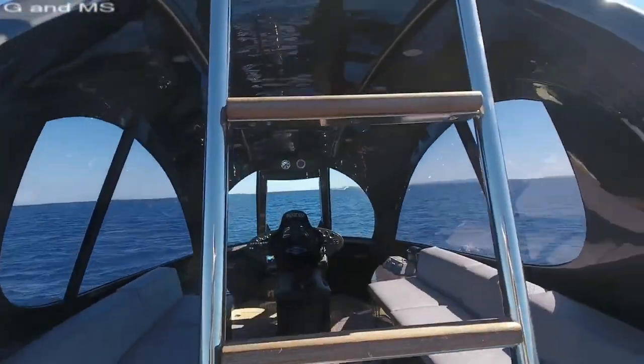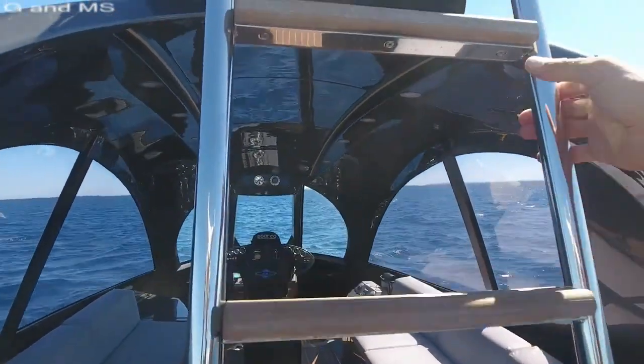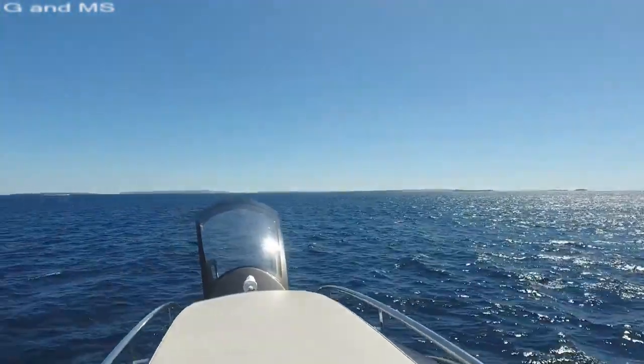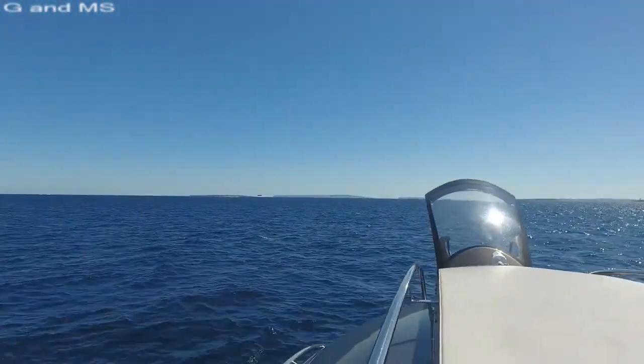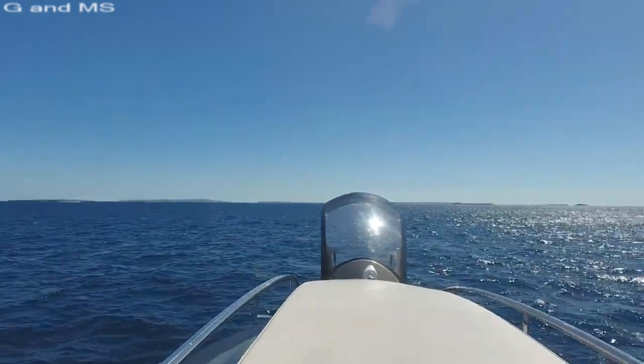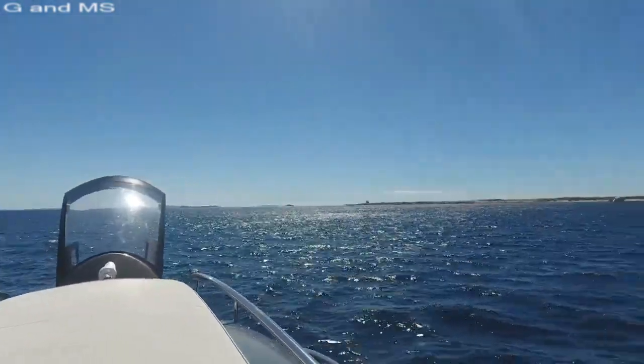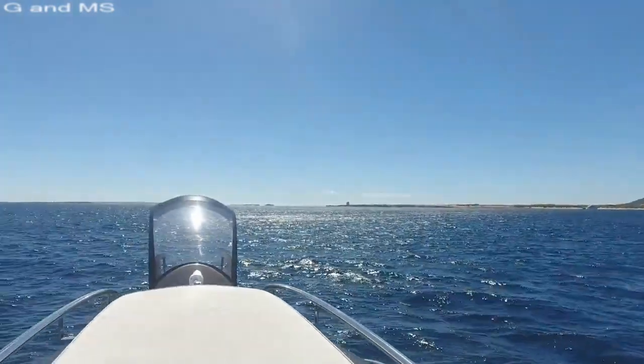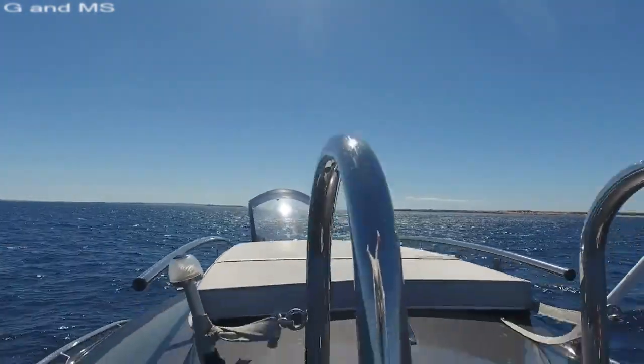Instead of the twin Yanmar engines, there's also the option to install a triple electric engine setup with 450 kilowatts of electric power. With this configuration, the boat has the possibility to sail, dock and maneuver in full electric mode with speeds up to 30 knots. A hybrid setup is also available in the new Jet Capsule lineup.